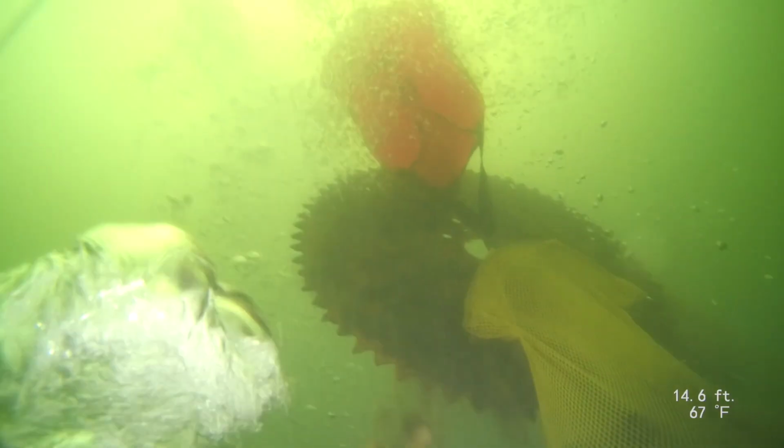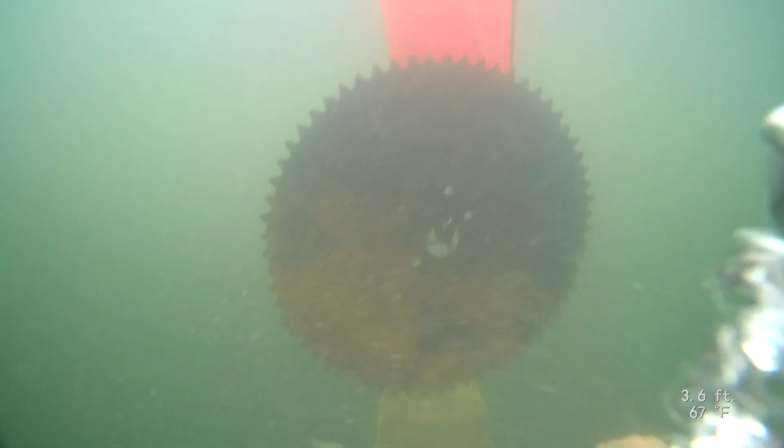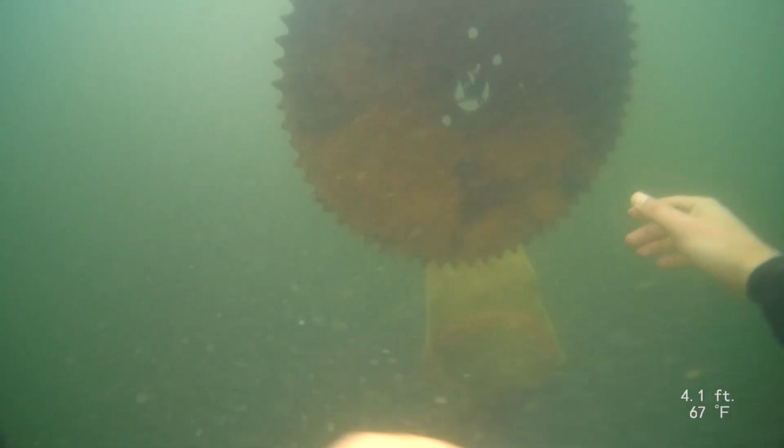Oh, it's doing good. Oh, it's going too fast. Don't go that fast, buddy. It's going up. See how well that lift bag works out? Look at how I'm floating. I don't even have to touch it.